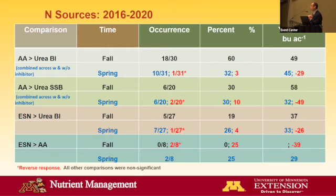They were just at one rate, okay? And what I did is I just created some comparisons here where we are looking at, for instance, the first one, it says anhydrous ammonia produced greater yield than urea as a broadcast and incorporated application. And we were looking at both fall and spring applications. And then we are looking at the number of occurrences. So out of all the potential comparisons that we had out of that study, in this case, we had 30 potential comparisons of anhydrous versus urea.